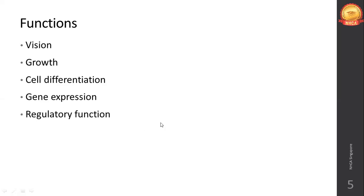Then we have the regulatory function, the same thing, involved in controlling gene activity, etc. When fertilization takes place, when a sperm fertilizes the ovum, a zygote is formed. Zygote means it is now a single-celled organism. It undergoes differentiation: one cell divides into two cells, two become four, four become eight, and so on. When this differentiation takes place, vitamin A is necessary for it, until the zygote gets implanted into the uterus lining; till that time the differentiation continues.